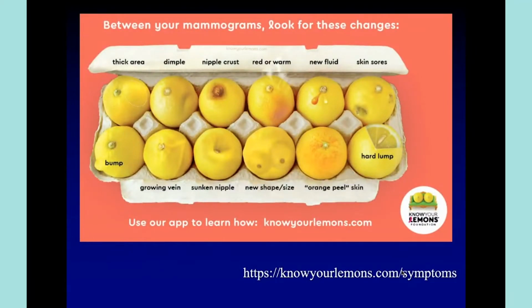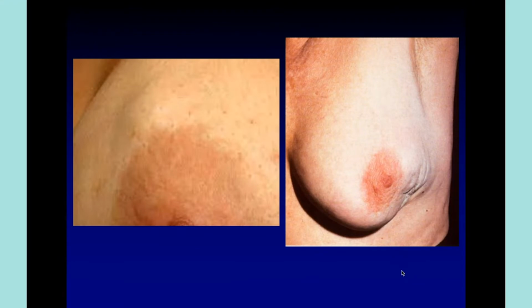This photo is from a foundation called Know Your Lemons. It shows some of the ways breast cancer can manifest. They have a website and an app you should have a look at. It's knowyourlemons.com. It's easier for some people to look at a lemon and look for the signs rather than look at a picture of a woman's breast. But I'm going to show you a woman's breast.